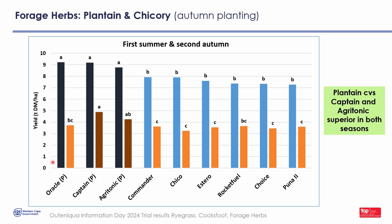And then in the following autumn, following on the summer, the plantain varieties Captain and Agritonic were the highest yielding and out-yielded the plantain cultivar Oracle, as well as all the chicory cultivars. So generally one can say that the plantain cultivars Captain and Agritonic were superior in both seasons.